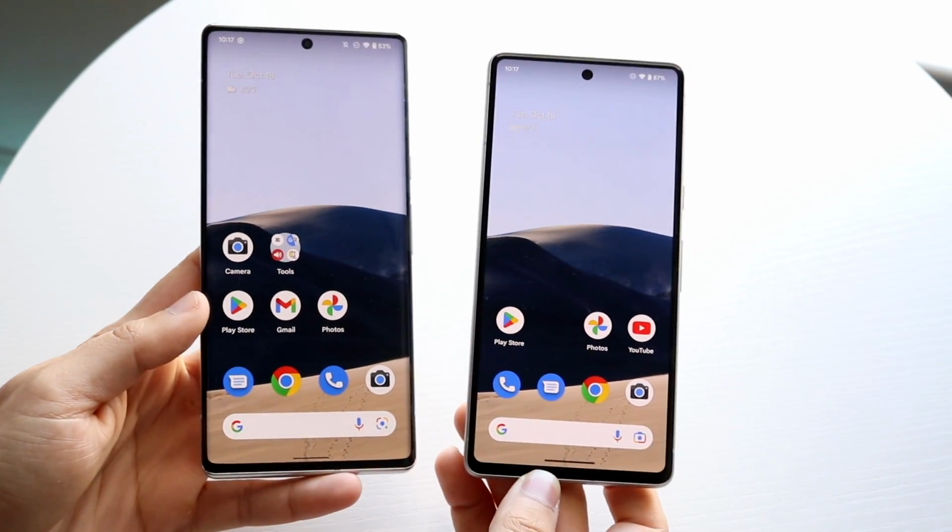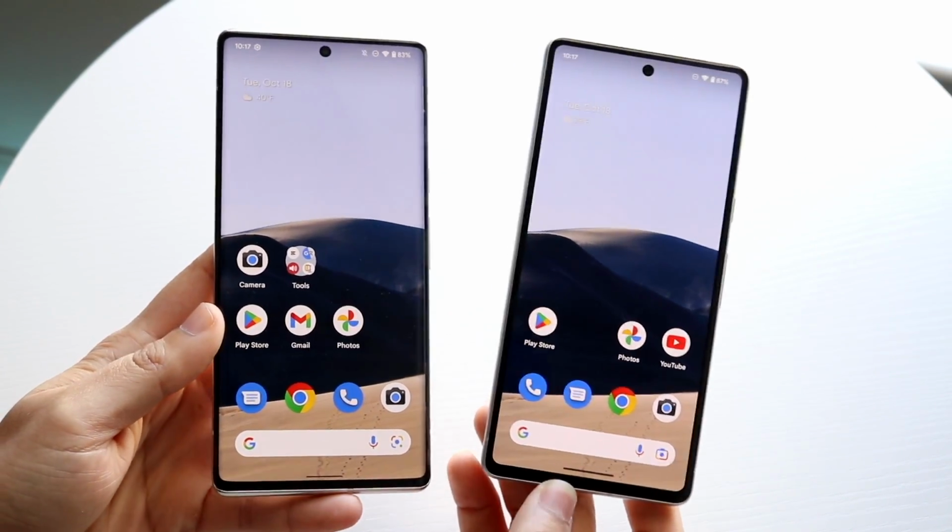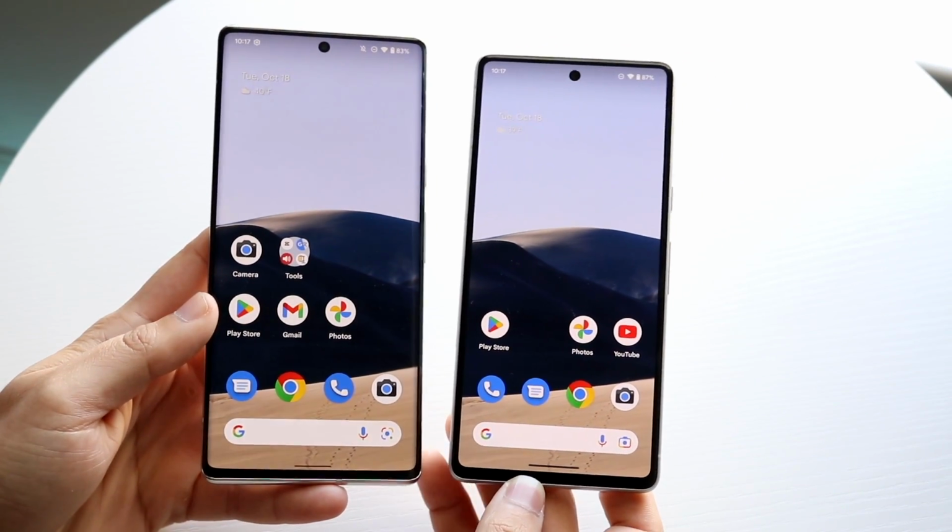Well, everyone, it's time for us to take a look at the Google Pixel 6 Pro and compare it against the Google Pixel 7 and see which specific phone you should pick up.